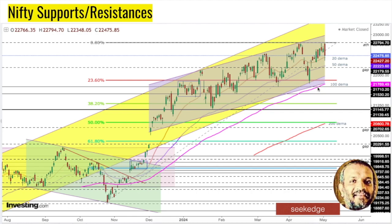lows. As long as that is not breached, most likely the market may dip a little bit, find support somewhere at these support zones, and then stop there and reverse back upwards. That's what we have to hope.